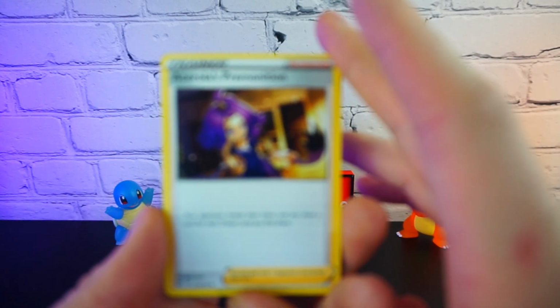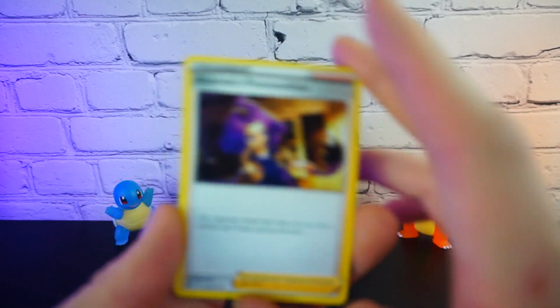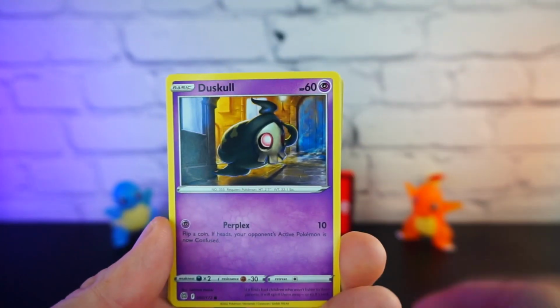It appears that these are flips for Brilliant Stars. They're going so back and forth with the code card directions lately. But we have the Friends in Galar. We have Morgrim and Acerola's Premonition. Going on to our commons, we have the Sneasel, the Grimer, the Execute, Farfetch'd.